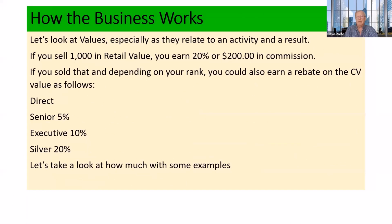Okay. Now, let's look at the values, especially as they relate to an activity and a result. So if you sell 1,000 in retail value, you earn a 20% or $200 commission.